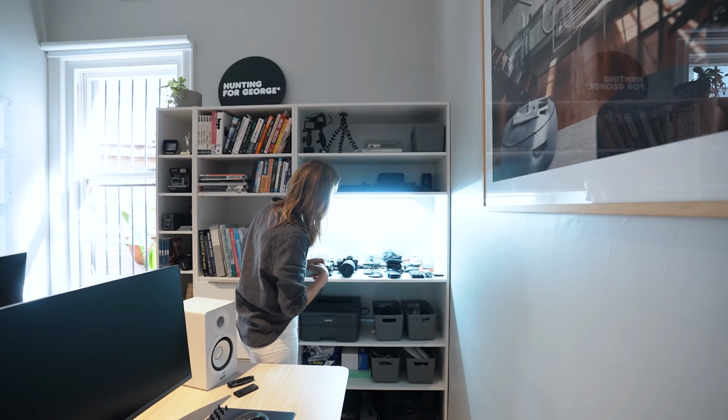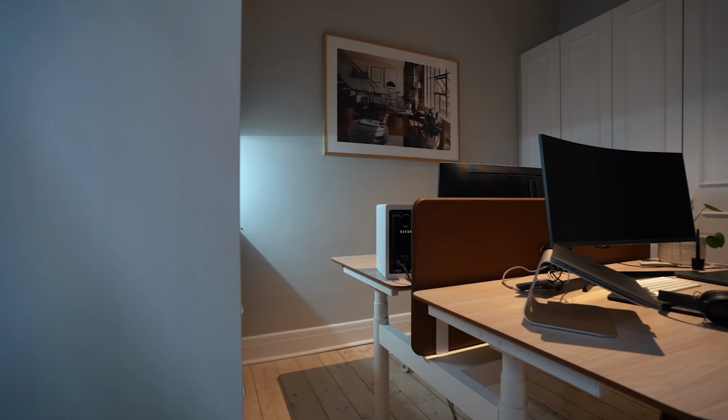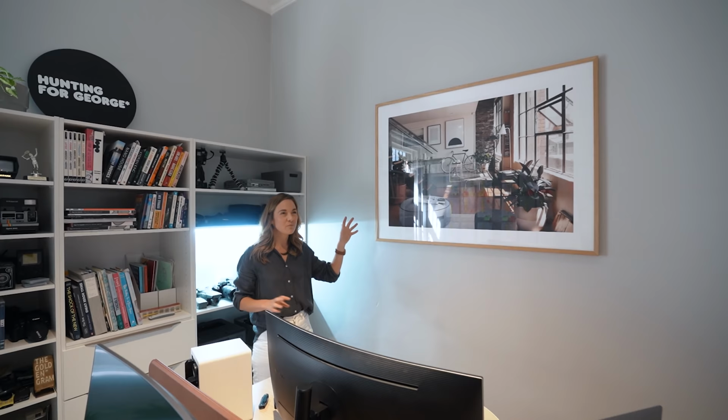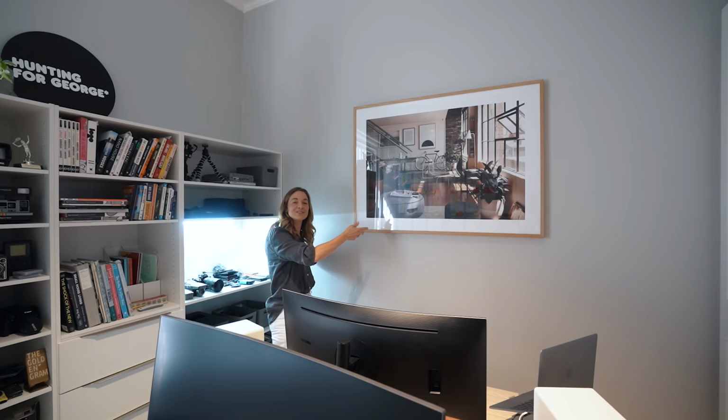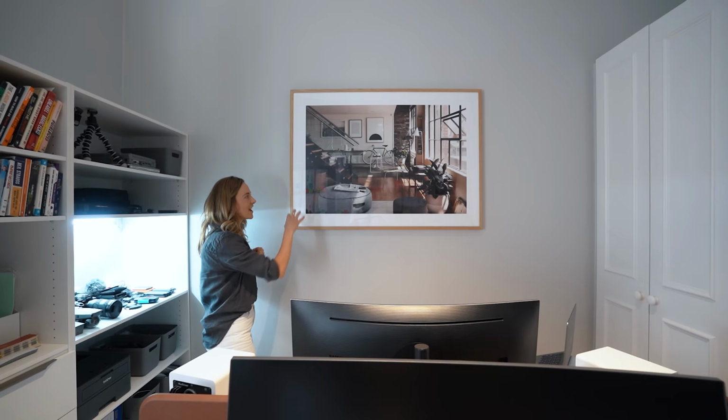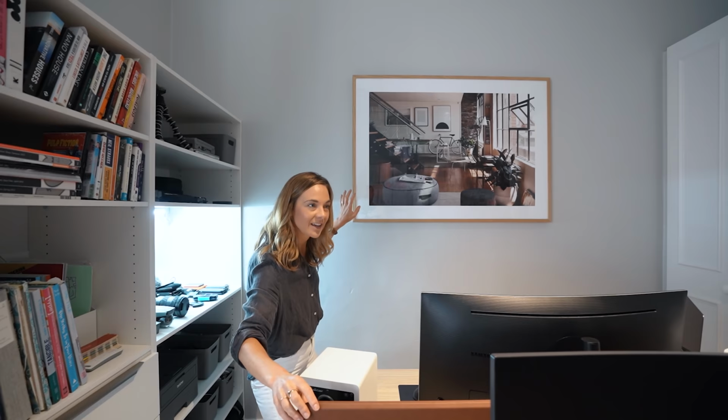Also this, did you see this? I changed up the artwork. The other one we had was a campaign image from Hunting for George, but this one, if you've been following Hunting for George, or if anyone's on Instagram, you would have seen this image before. This was one of the first images that we created for Hunting for George from our loft collection, which I think is a nice reminder of all the cool things we've created. Also the elements in here with the leather and the darkness pick up on the leather here. So that's why I chose it to bring in here.